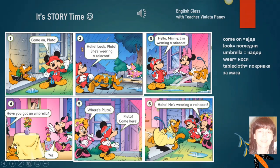So, does Pluto like the rain? No, he doesn't like the rain. What's Mickey wearing? A red raincoat and a hat. And what is Minnie wearing? She is wearing a pink dress and pink shoes. Where is Pluto now? He is in the house, under the table. What has Minnie got in her hands? She's got an umbrella.